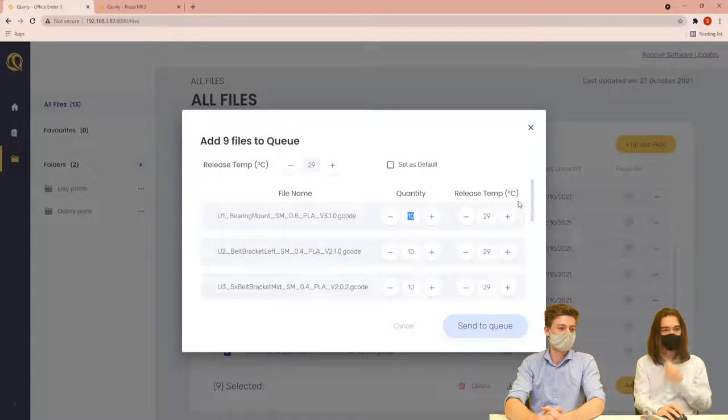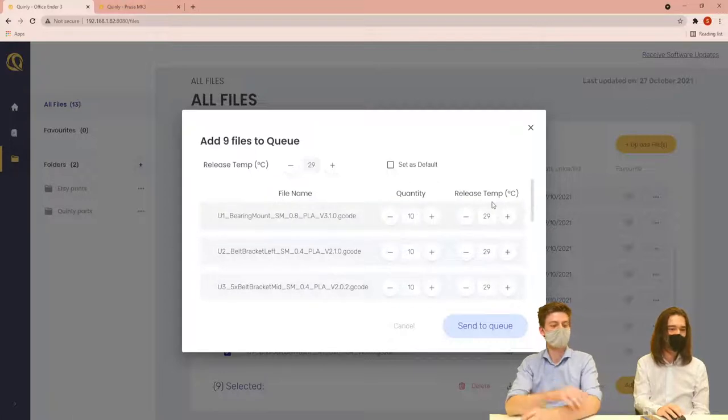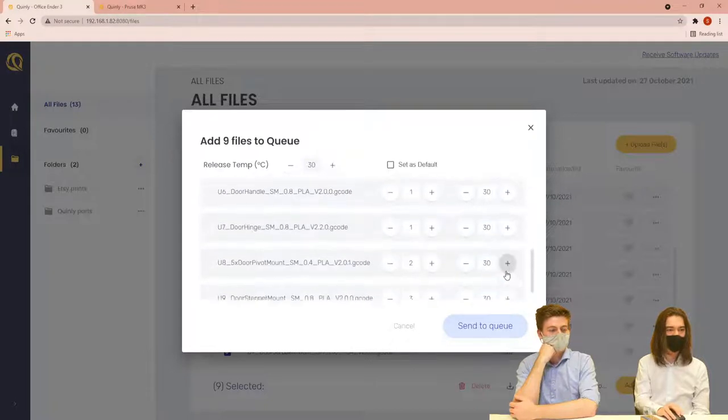The other thing that we've added that a lot of people have probably noticed, like, can you print an entire folder just by selecting it? I'll show you how to do that. But yes, you can. The other thing we've got here is being able to modify the release temp. You can modify it per part, but you can also modify it for the entire batch of parts.